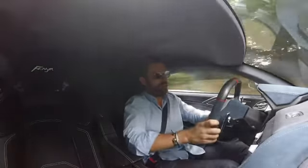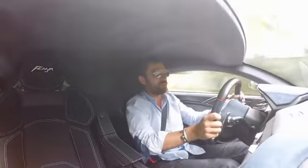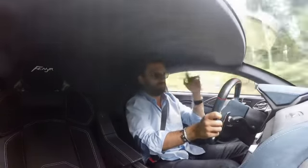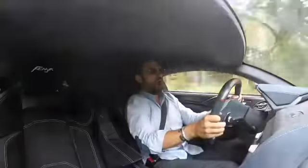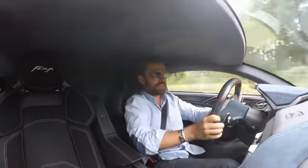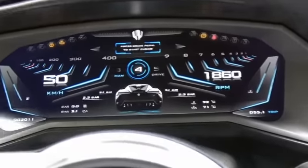What I'm thankful for is that it isn't just show. It's backed up with quite substantial go. I mean, just one more time, just check this out. You hit the red line quickly. For a turbo car, it actually revs very fast.